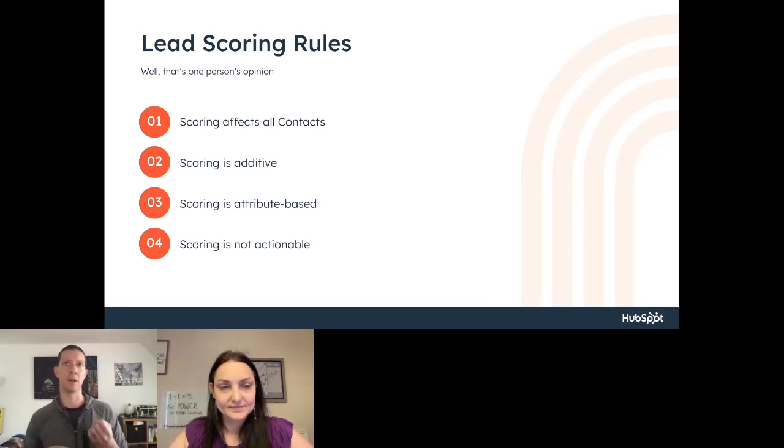So what I see a lot of customers do is they'll create a lead score property and they'll have 3 different attributes that, for example, are if a contact has opened more than 2 emails, give them 1 point. If a contact has opened more than 5 emails, give them 2 points. If a contact has opened more than 10 emails, give them 5 points.